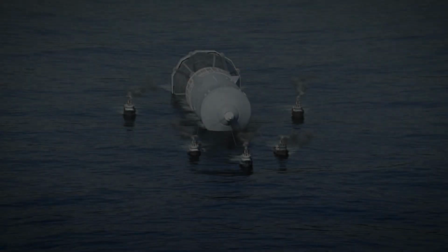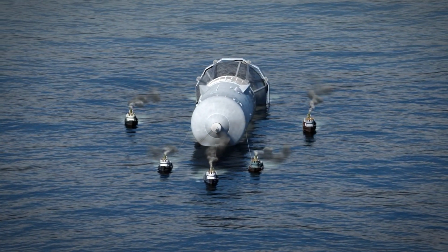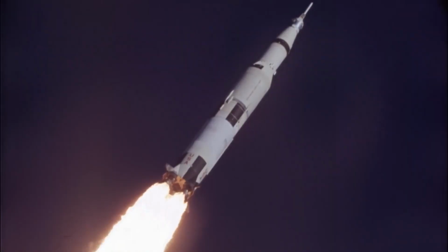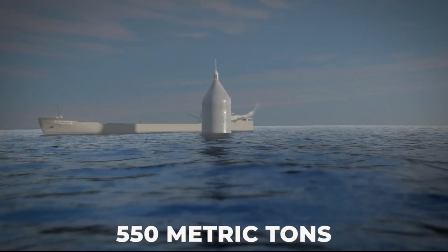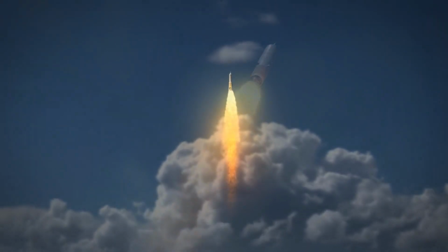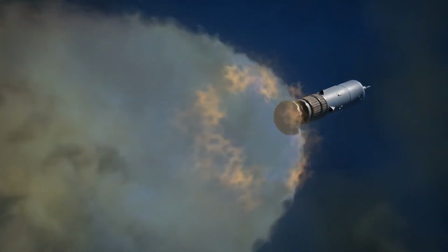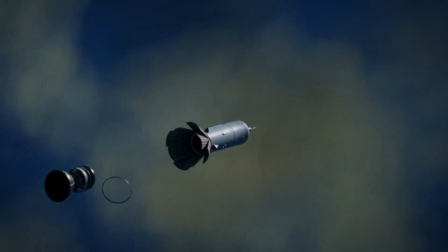The sheer size of the Sea Dragon project is one of the main reasons it is still remembered today. It would have been 3 times bigger than the Saturn V rocket, which was utilized in the Apollo missions to launch people to the moon. A cargo of 550 metric tons, or about the weight of 50 school buses, might have been launched into low Earth orbit by the Sea Dragon. Some ongoing efforts and advancements in the area of rocket engineering might be considered as the Sea Dragon project's legacy.